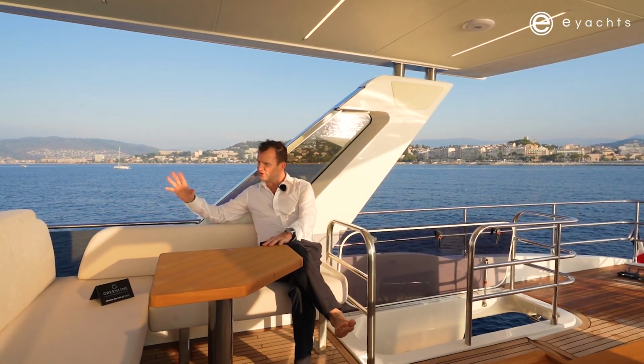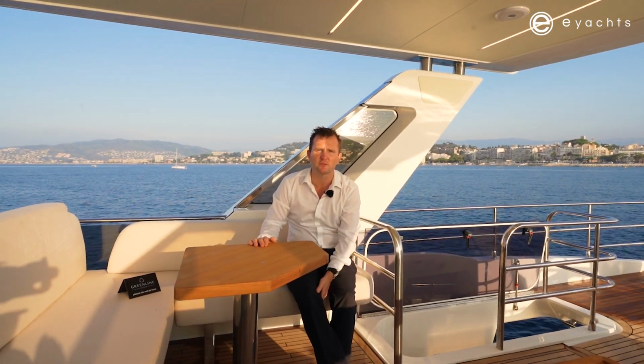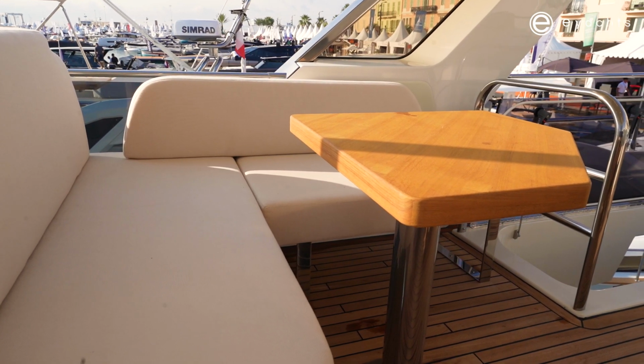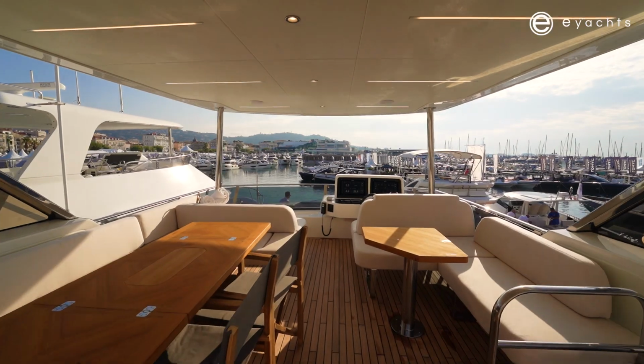Here on the starboard side, just behind the helm, nice smaller little table, but it really interconnects with the rest of the Flybridge area here, and still really comfortable. We've got nice firm cushions, nice and comfortable for lounging or sitting up here while entertaining.